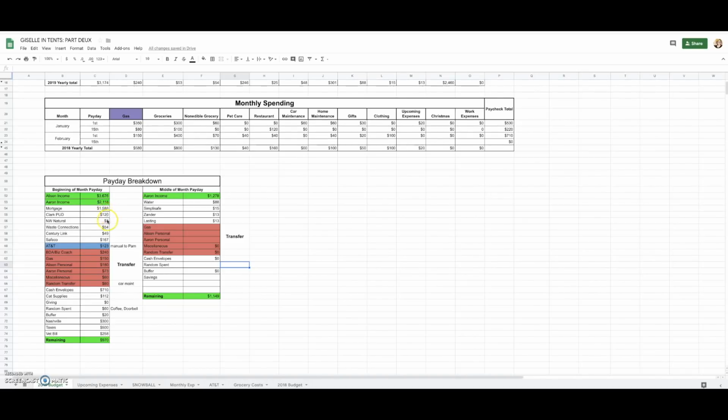electricity, our gas bill. We didn't have one this month because we have paid too much, and so they didn't charge us anything. Next is our garbage bill. That's every other month, plus our internet and insurance. Our phone bill we send to my mom because we are on her phone plan, so we send that to her. And then all of these red categories are things that we need to transfer, as you see here.